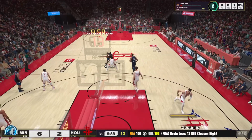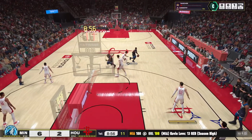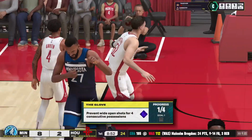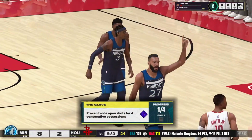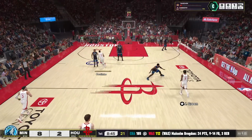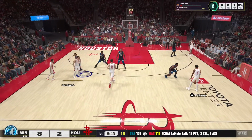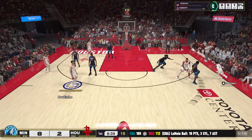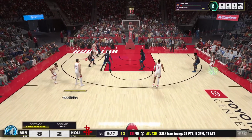Green against Edwards. Gobert with a screen on Green. Down low. Oh, and Gobert powers it home. Nice one-handed jam. Simple and effective, B.A. Hey, with the lead, I'm surprised he didn't come up with something a little more creative. Well, I think he did plenty of damage nonetheless. It was only with one hand, but he still threw that down pretty hard.